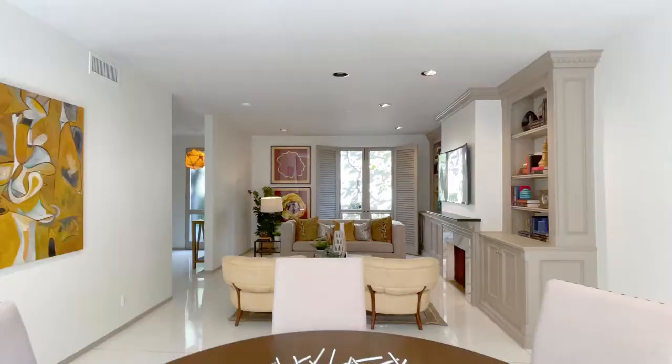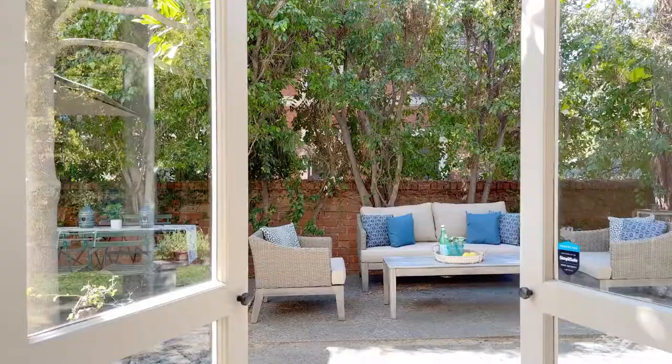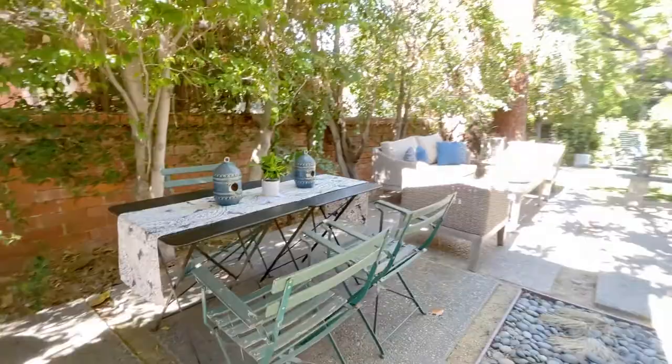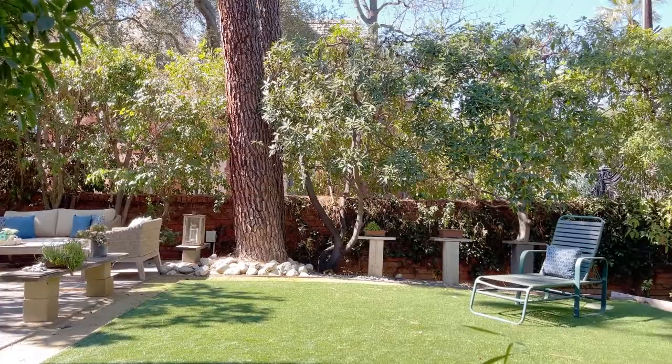In addition, there is an expansive dining area that steps out to the back patio via two pairs of dramatic 9-foot French doors. The doors open out onto the enchanting private rear entertaining area and the shade-dappled garden.